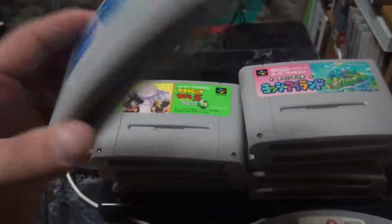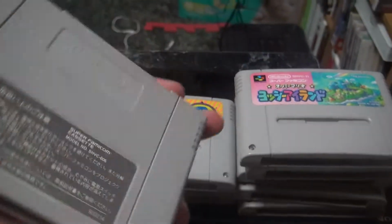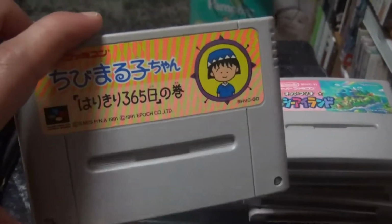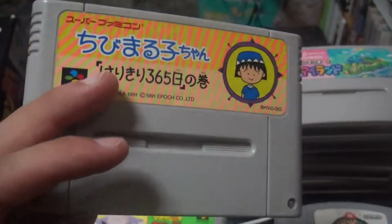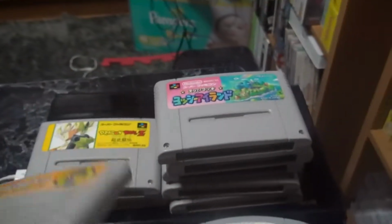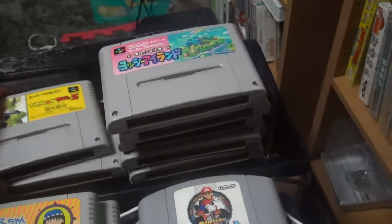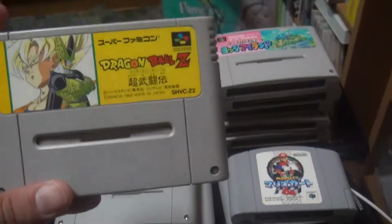Super Famicom, Pilot Wings, okay. Dragon Ball Z Super Butoden 3, Chibi Maruko-chan. If you don't know Chibi Maruko-chan, you should definitely look it up. It's a good way to learn Japanese, because it's a slower pace for younger children, like late kindergarten and elementary school age, so you can pick up a lot of Japanese with that. It's a good show. It's Japan. You want to talk about Japanese culture? Chibi Maruko-chan's part of that.